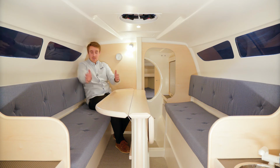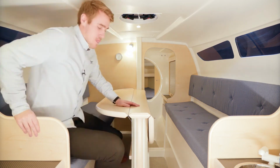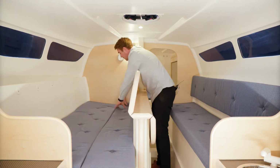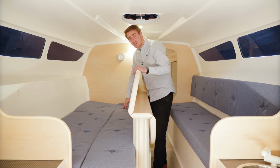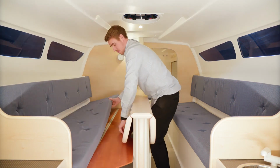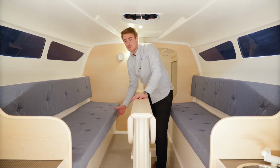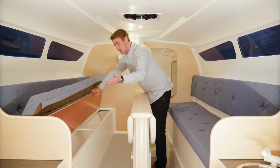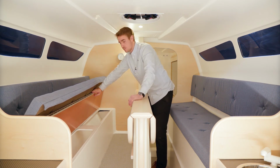Where I'm sitting now can actually be made into a 1.5 bunk. I'll now show you how it's done. As you can see, I have now made the couch into a 2 meter long bunk within 30 seconds. Here on the side, underneath the couch and the cushions, we actually have storage. So here you can leave your life vests, safety lines, extra food, extra drinks, whatever you like.